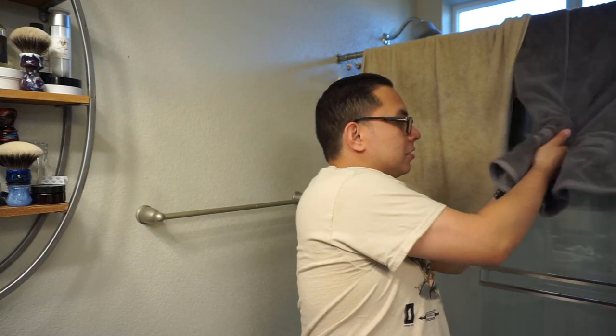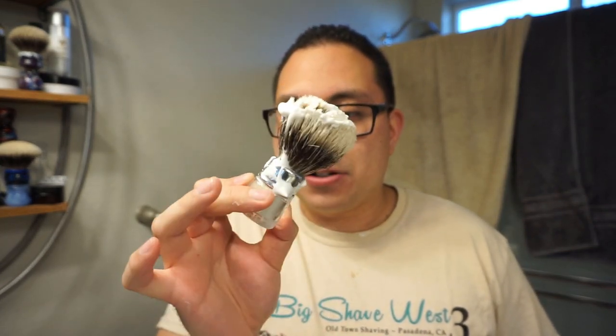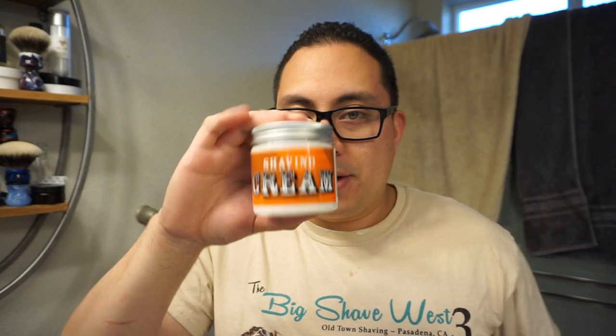Okay, and then we'll just go over what we used, and then we'll finish it up with the aftershave splash. So, Muhle R89 standard razor, great for a daily driver. We used the Reyes Restore 2-band badger shaving brush, and we lathered up our product in the stainless steel bowl from my good friend Patrick. We used the Beautiful Bearded Man shaving cream.